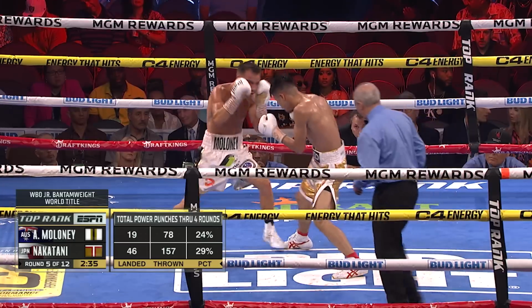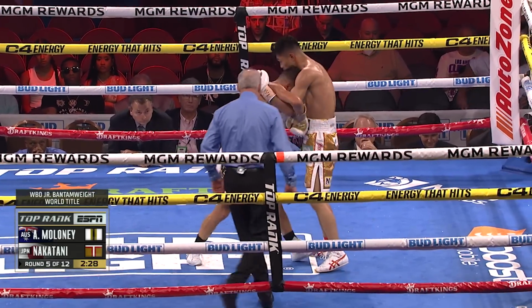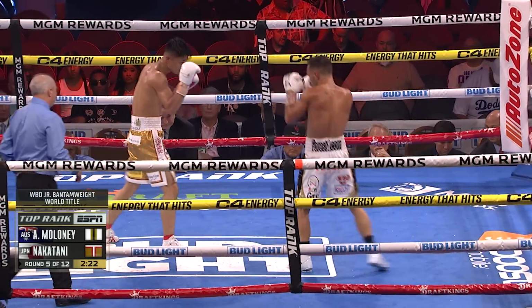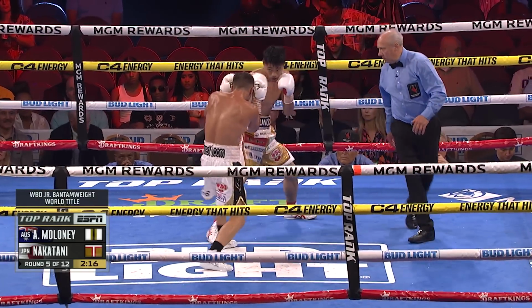All that's easier said than done. It is, because you've got to go through fire. You've got to go through a ton of leather and power in order to have your break, an opportunity to land your own offense. It's difficult to do. It's a good jab over the top right there from Moloney.